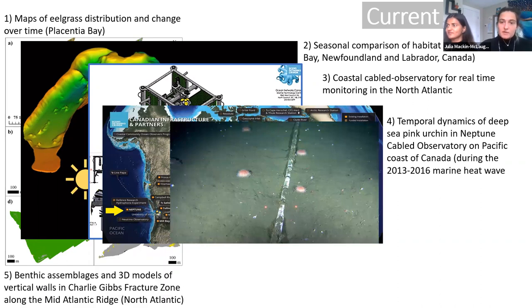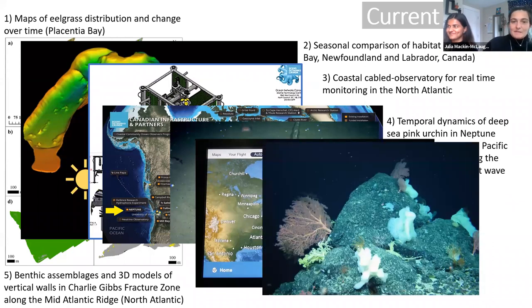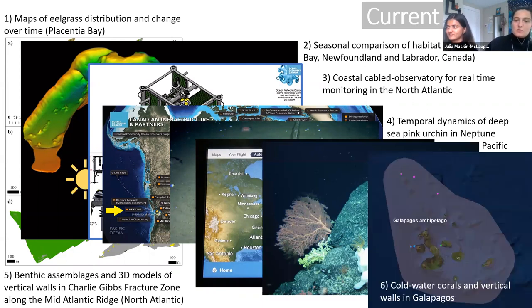Beyond the Canadian coast, members of our lab are characterizing the benthic species assemblages and developing 3D models of vertical walls in the Charlie Gibbs fracture zone, which you may have observed this ridge during any transatlantic flight. I'm looking at that little screen, there's not much else to do on the plane. So that's just an example of some of the things that they have seen from their videos. And lastly, we are venturing into warmer waters to achieve similar levels of baseline characterization for parts of the Galapagos Islands, and hope to continue our efforts to cover more areas across the globe.